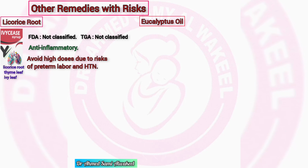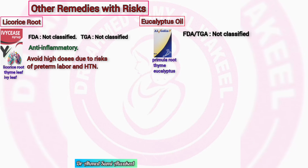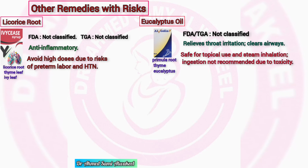Eucalyptus oil. Alveolin syrup contains primula root, thyme and eucalyptus. FDA category, not classified. Mode of action: relieves throat irritation, clears airways. Evidence: safe for topical use and steam inhalation, ingestion not recommended due to toxicity.